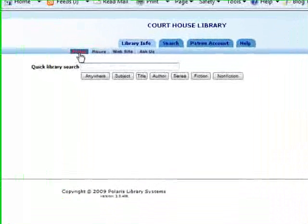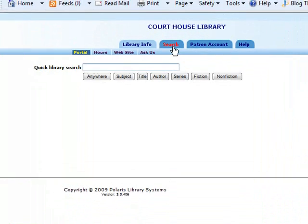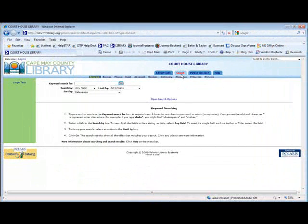Now, it is possible to do a search right from the portal page, but to access the advanced sort and filter functions, you'll want to start on the Search tab itself. In this demonstration, we're going to be creating a saved search, which will result in the library sending email notification whenever any new playaways are added to the collection.